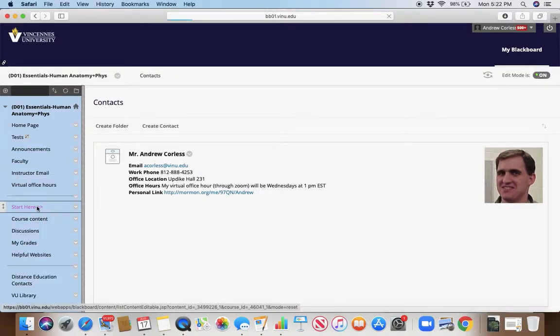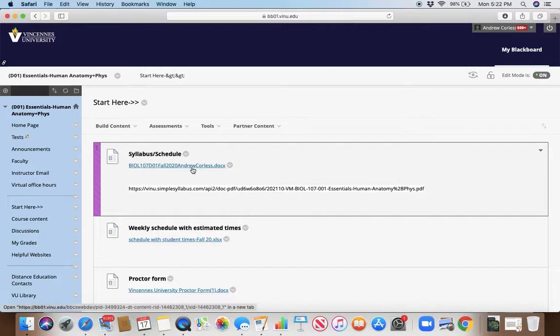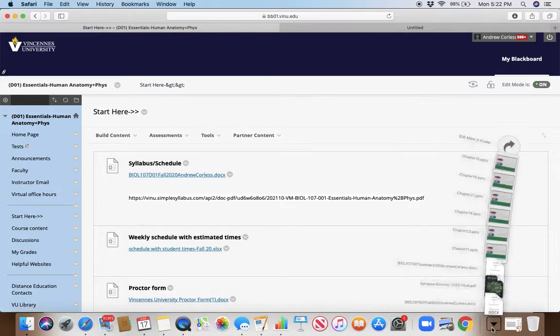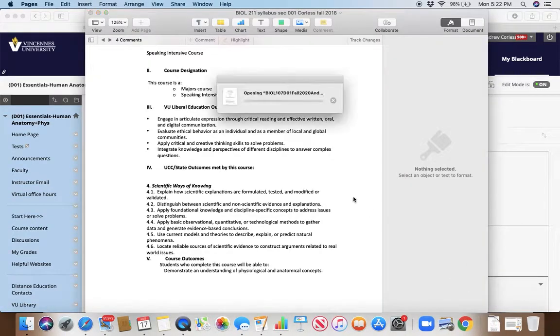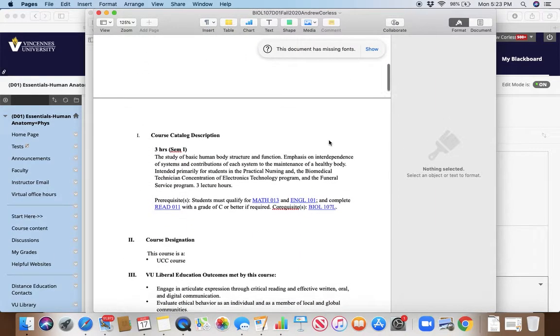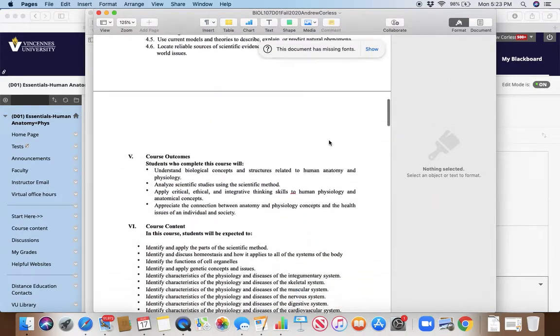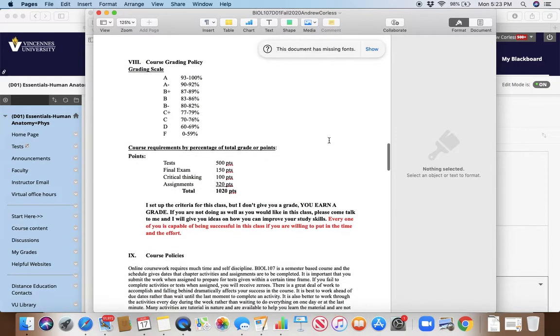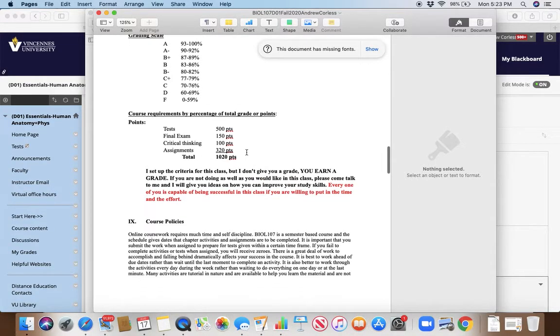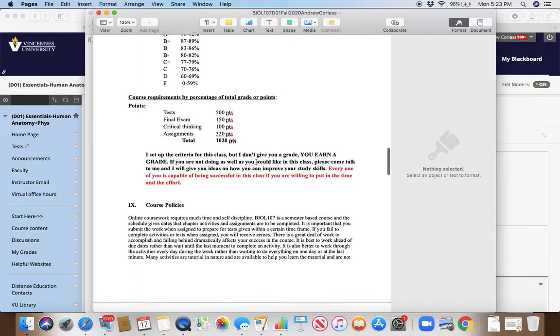So for the class, you're going to click on Start here, and here is the syllabus. Again, my phone number and email are on there. We don't need to go through most of this. You can see most of the points come from the exams. The critical thinking I'll talk about later, and 320 points from assignments.